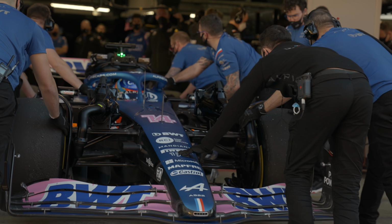I'm sure the usual suspects will be somewhere at the front, and obviously, hopefully, Alpine can make some more progress towards the front. But yeah, I guess we'll find out in the first qualifying session. That's usually when all the sandbags get dropped out and everyone's real pace comes out. We look forward to it. Perfect. Thank you very much.